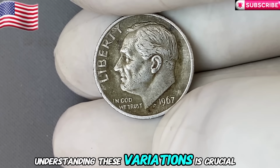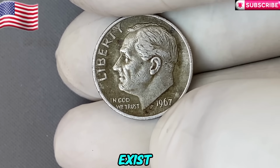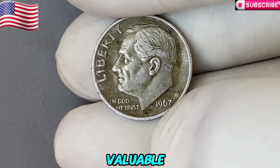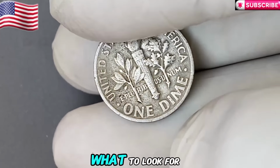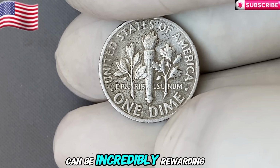Understanding these variations is crucial because thousands of 1967 dimes exist, but only a handful have the errors that make them highly valuable. Many collectors have unknowingly spent these dimes as regular change simply because they didn't know what to look for. That's why having knowledge about these coins can be incredibly rewarding.